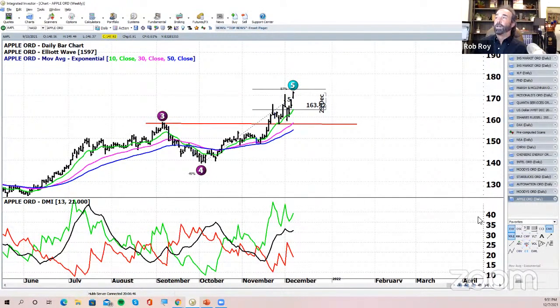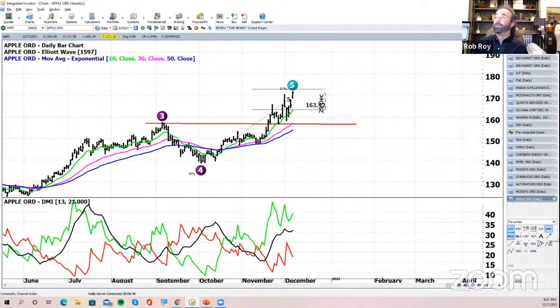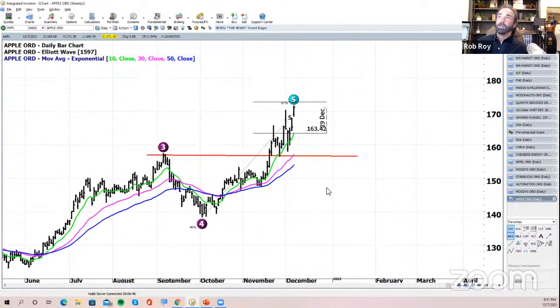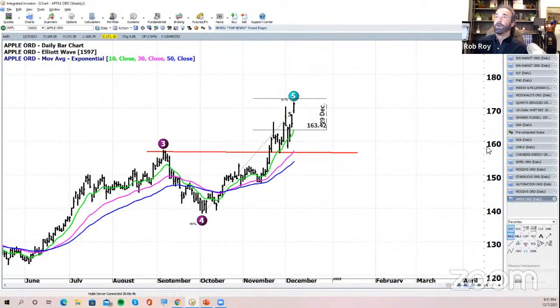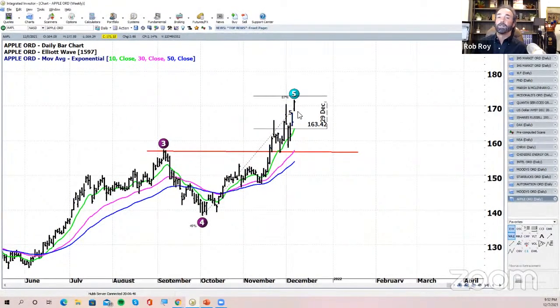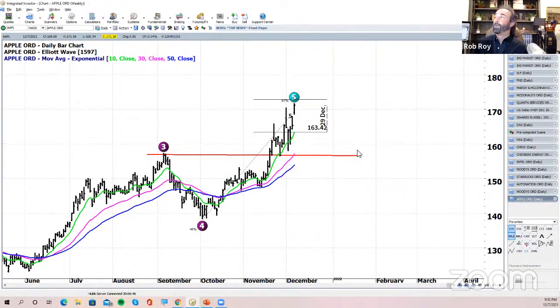Apple's not one of those that gets far away. I think we talked about this last week. Apple doesn't get very far away from the 10-day moving average at all. You know the expression, no security in any time frame gets very far away from the 10-day moving average, but Apple especially, you can just see it just hugs the 10-day moving average. This is extreme for it. So I would want to let it calm down here, but perhaps Apple's ready to run to 200. I think that could very well happen.